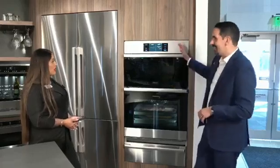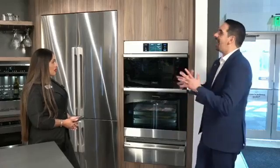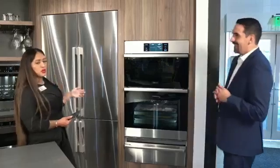Yeah, you know, having that speed oven, having a really great convection oven, and then the warming drawer kind of ties it all together. Yes. Now, slow cooking, air fry, it just saves you more space in your countertop.